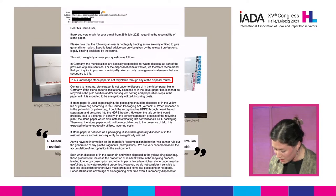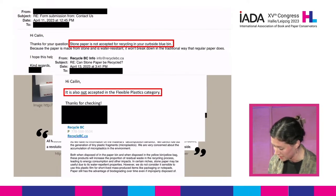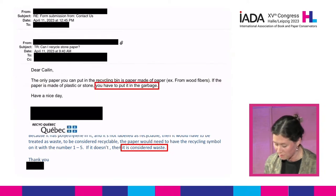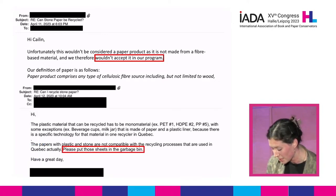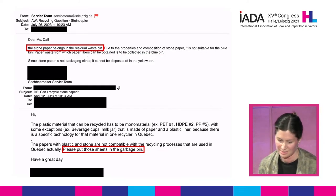Of the Canadian and German institutions contacted, all confirmed that stone paper cannot be recycled as paper or plastic. This leaves us with concerns about the material's deterioration in nature and confusion around end-of-life advertising. I have yet to find anyone on a municipal level that will commit to accepting this material for recycling, so if anyone has heard of any, I would really love to hear from you.